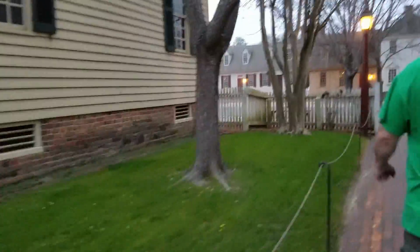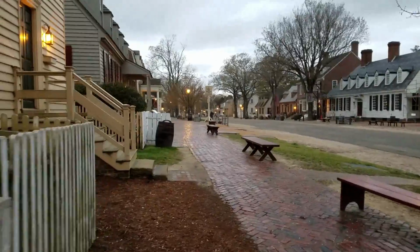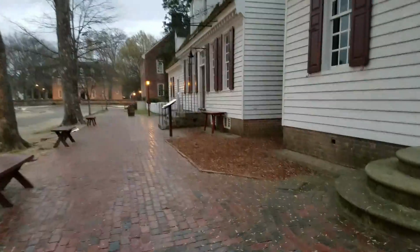Alright, so now we're getting into the main street here. Nobody's here. No one's here. I don't think anyone's here, yeah. Literally. Look at that. Oh my god. Wow. That is insane. That is absolutely crazy. Well, welcome to Colonial Williamsburg.